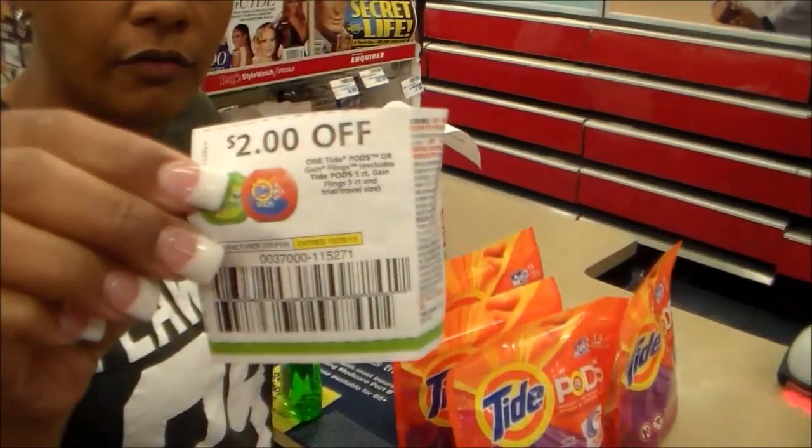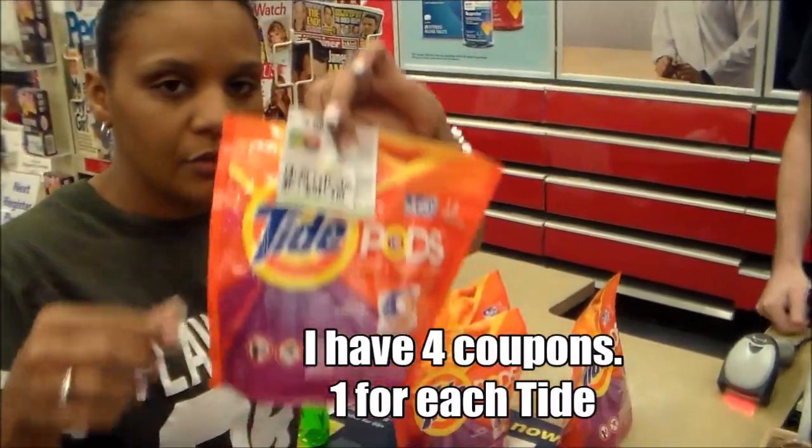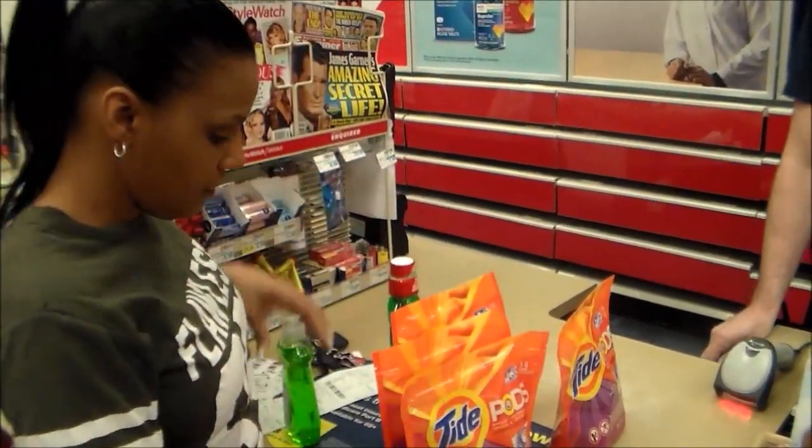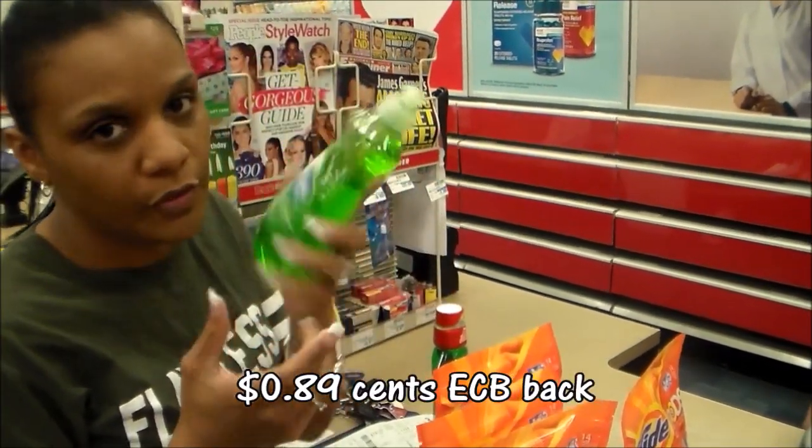I'm using the $2 off coupon. So one coupon, one tab. Just like that. And this, if you buy it, you get an 88 cent ECB back, so it's free.